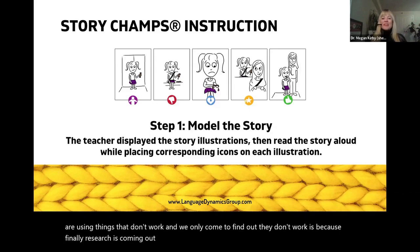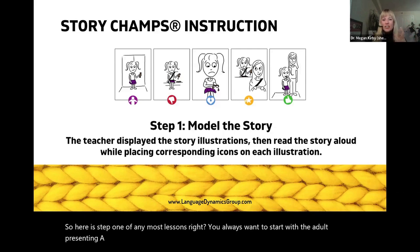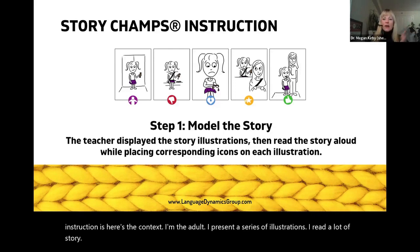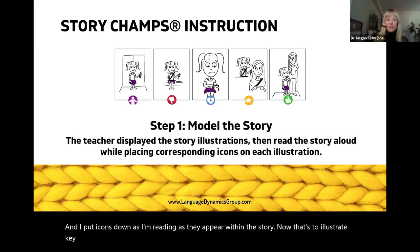Anyway, here's step one of most lessons. You always want to start with the adult presenting a model. This is context. It's whole-part-whole. So the whole part of instruction is here's the context. I'm the adult. I present a series of illustrations. I read aloud a story, and I put icons down as I'm reading, as they appear within the story. That's to illustrate key parts of the story. And this is for large group, small group, or one-to-one.